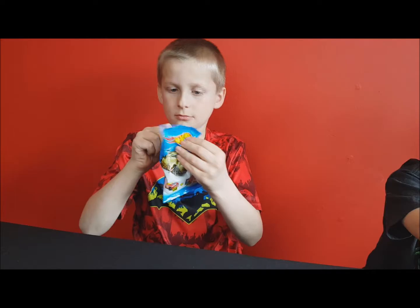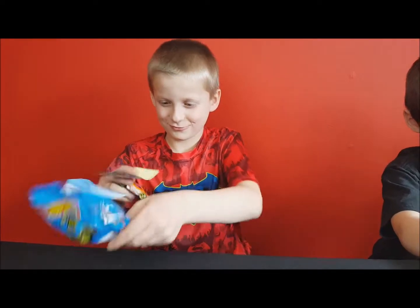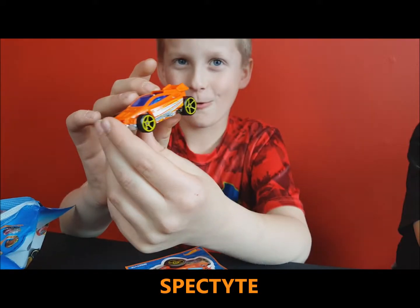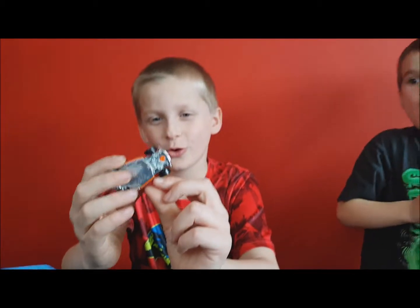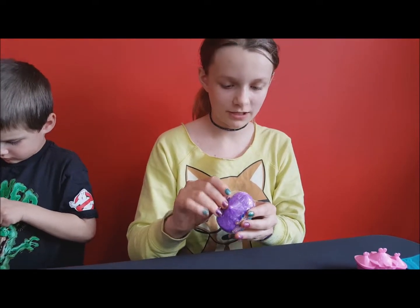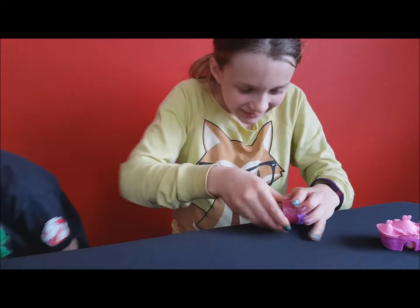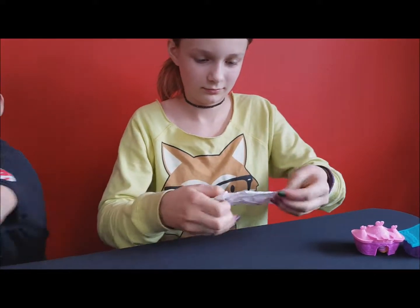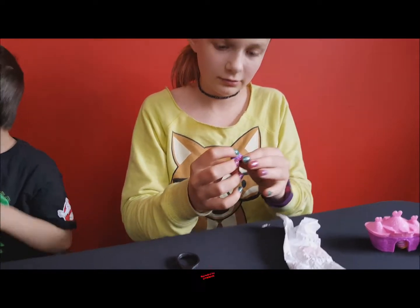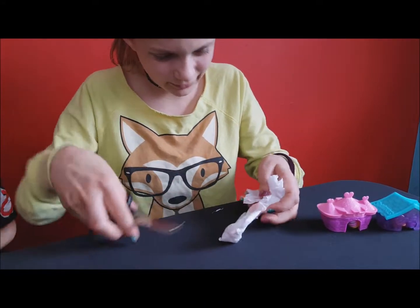Another Hot Wheels. Next. Hold on. Got it. Oh, these ones are harder to open. So I got another one of these. Little cupcake hair. A heart on it. Yeah, these ones are a little harder to open.